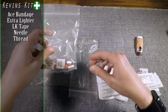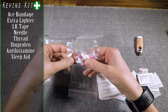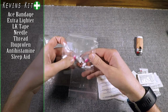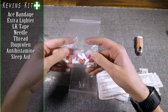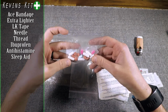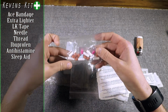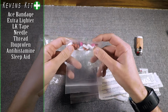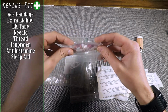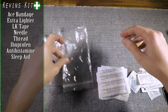I bring an assortment of pills. The main ones are ibuprofen, melatonin, Benadryl, and Sudafed. So I do get some allergy issues sometimes out on the trail, and then if I need a sleep aid some night or something, I'll use the melatonin. But without a doubt, ibuprofen is like the most used drug on the trail. So that's the most used thing out of the pill bag.